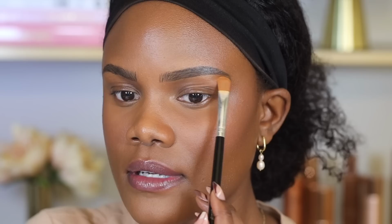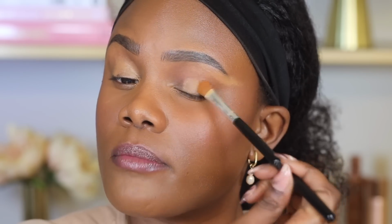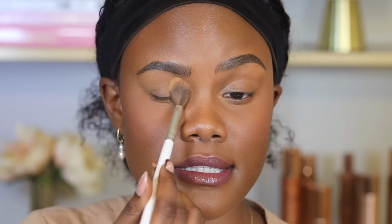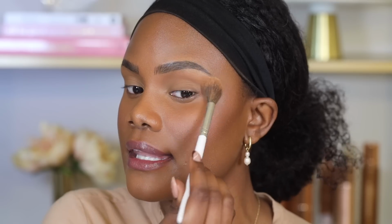Then I'm just gonna go in with the brush that I use for concealer and just curve this part out. Then I'm just gonna use whatever's left on the brush to cover the discoloration on my eyelids. Then I like to use the sponge to blend it out. This is going to help neutralize your eyelids. So because we're not using any eyeshadow, I'm gonna go ahead and set that concealer with this setting powder, and this is gonna help absorb those oils from the concealer so that it can last on your skin all day long.